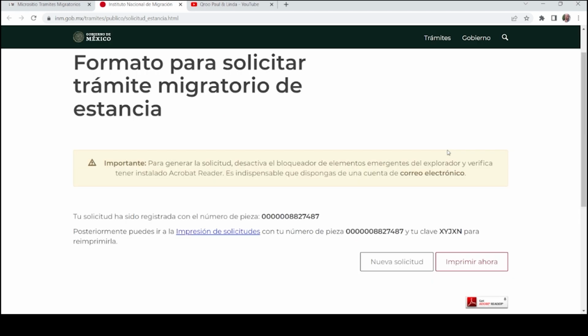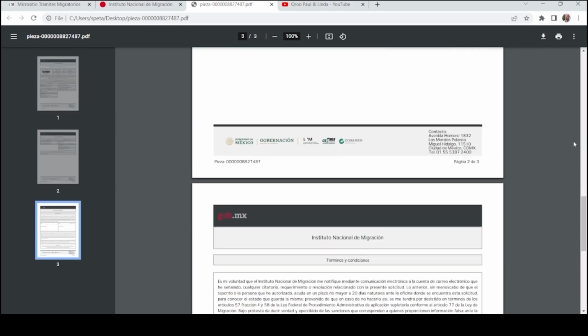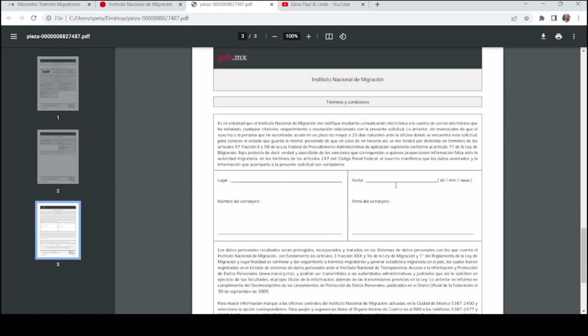Now remember, we want to print this, right? So we're going to do that here on Imprimir Ahora. It's going to download as a PDF. It consists of 3 pages. Here on the last page, you're going to have to put the place where you signed it.